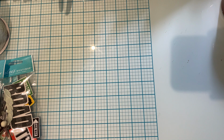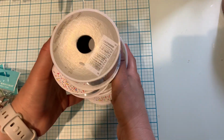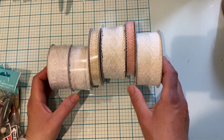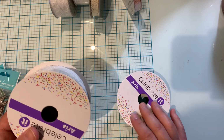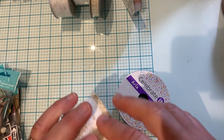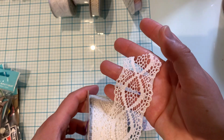Now, the Michaels that I went to, I was quite shocked to find some clearance items. So first, I'll show you the ribbon I found. These ribbons here were $2 each, and I was so happy that I found them. So I bought, looks like I bought two of this type. Yeah. The celebrated area. This ribbon, this lace is so pretty. So for $2, I had to get it.